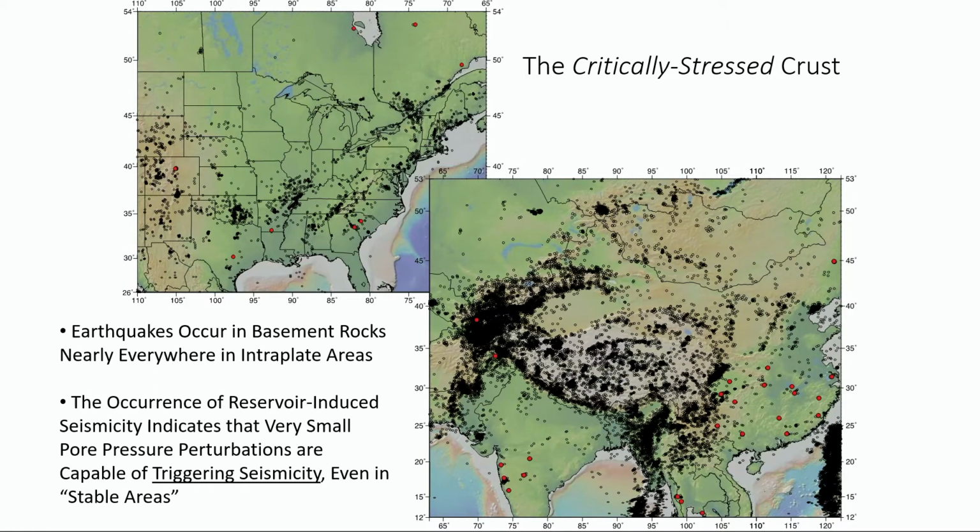And of course, there's a very long history of earthquakes in China, for example, and some of the biggest and most devastating earthquakes in human history occurred in East China, where relatively few earthquakes occur.